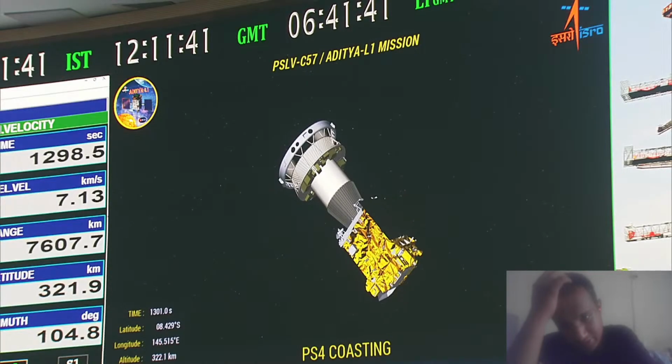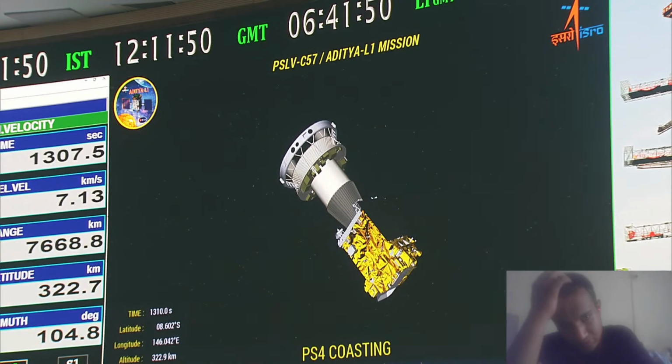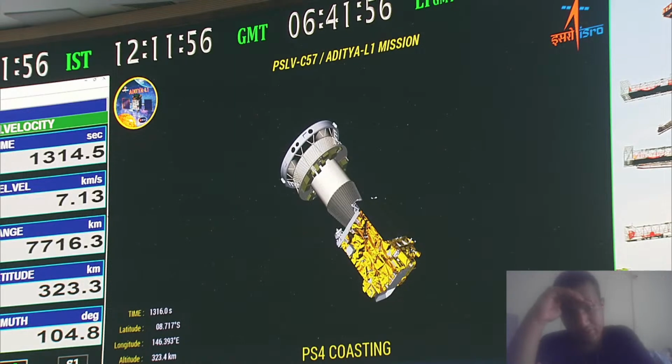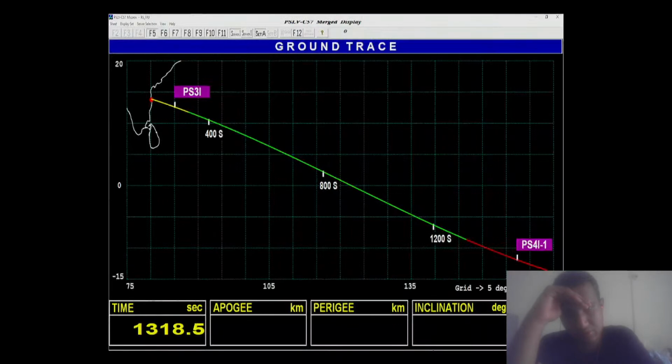There might be an overperformance, so that won't be an issue. We have to reorient the spacecraft, I suppose. They might have to reorient the spacecraft. Vehicle performance normal.